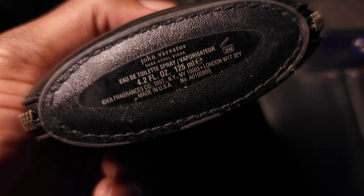And because I had this bottle for a long time, it would have been interesting to see when this was actually created. I think that info is on the box or something like that, which I don't have anymore, nor do I have the cap either. This has been around through a few moves, so who knows where it's at? But this is what the cap looks like.